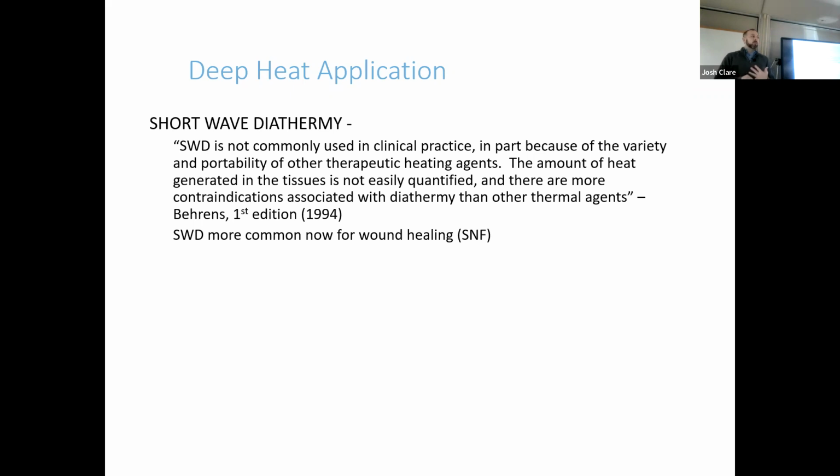Not in the outpatient world, for a few reasons that we'll look at. But if you're in a skilled nursing facility, it might be around, and it's definitely something you can have an impact with in wound care. And if it's at your facility, then you can use it for other people, and there's some nice things about it too.